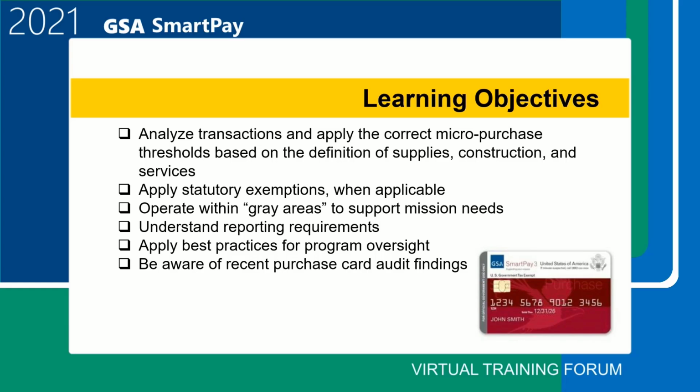So here's a quick rundown of the learning objectives we're going to cover in our session today. By the time we're done, you should be able to analyze transactions and apply the correct micro-purchase thresholds based on a definition of supplies, construction, and services, apply statutory exemptions when applicable, operate within gray areas to support your mission needs, understand reporting requirements, apply best practices for program oversight touching on those required by OMB Circular A-123 Appendix B, and be aware of recent purchase card audit findings.